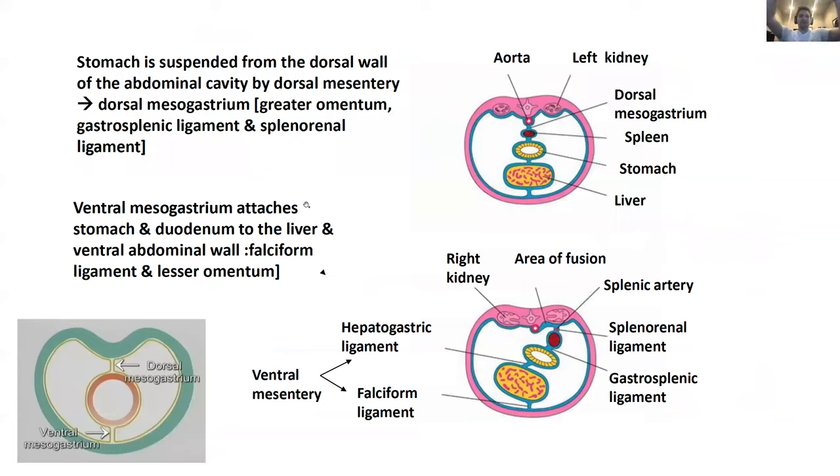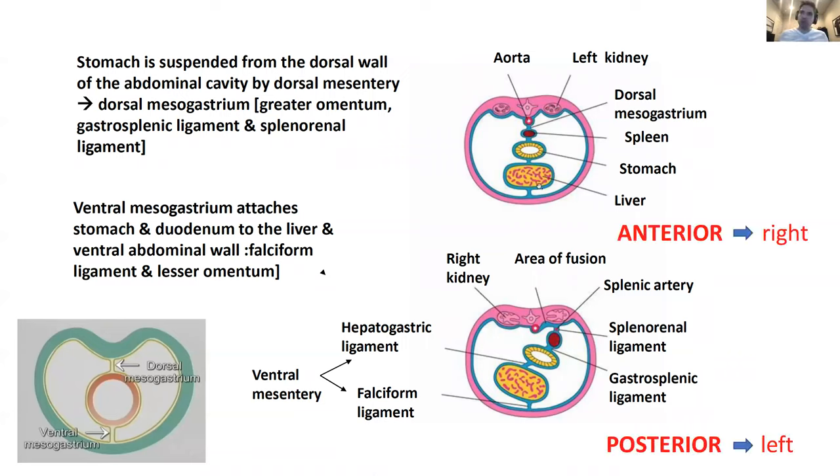Don't get tripped up with this. All you really need to know is where things go. It starts out very much anterior, posterior, ventral and dorsal mesogastrium. But if you just remember that the stuff on the anterior side goes to the right, so stuff you would expect to be on your right, such as your liver, is going to start out anterior and go to the right.